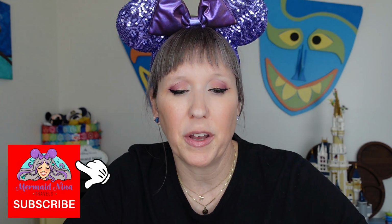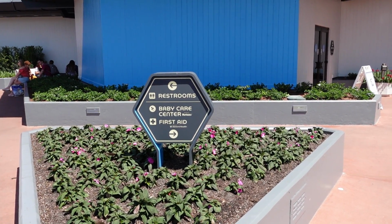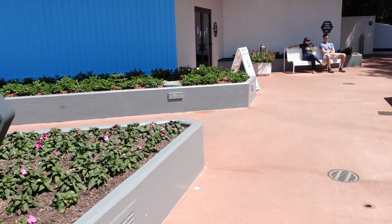All right, number 12. Now, number 12, again, is something a lot of people don't know about. But if you're a mama and you've got young kiddos, or perhaps you have a child with special needs, did you know that Disney has something they call a baby care center located at all 4 of their theme parks? They are absolutely free to use and enjoy. All 4 parks have them.